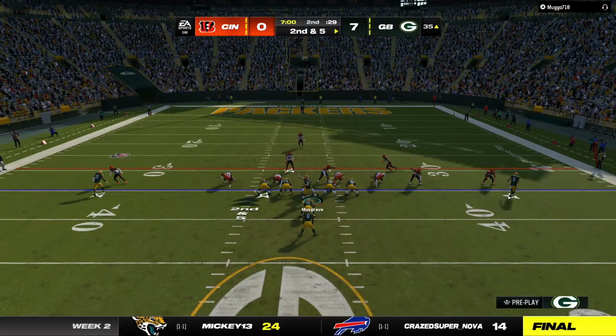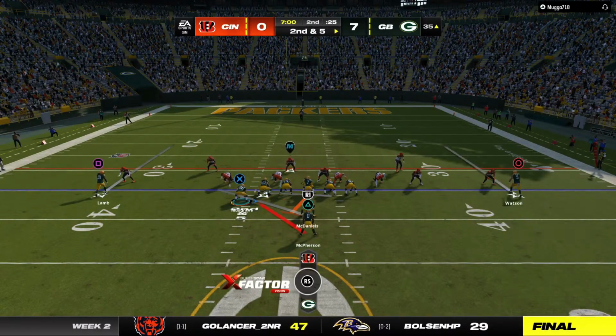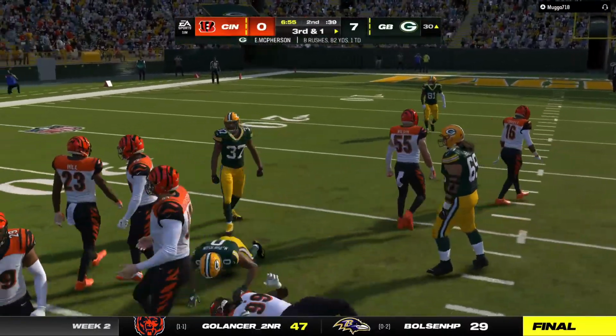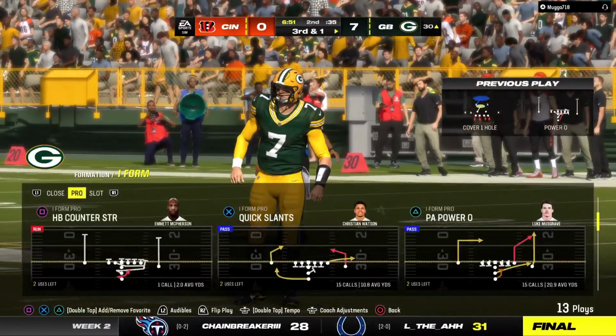And they'll send the tight end in motion left. On 2nd down, McPherson. And he's dropped just before the line to gain. 4-yard pickup leaves him with 3rd and 1.